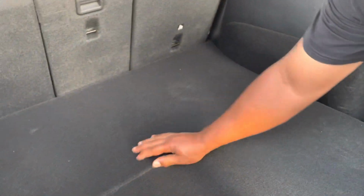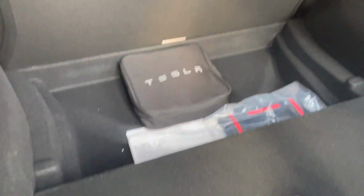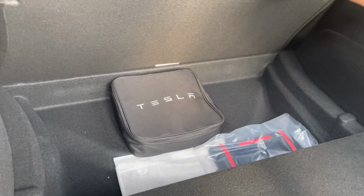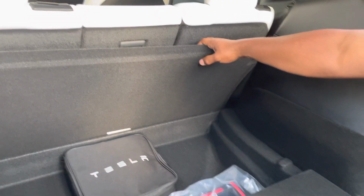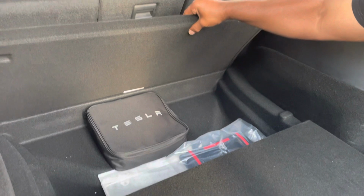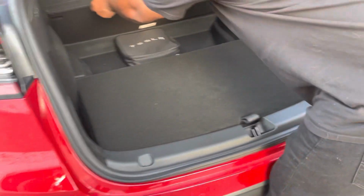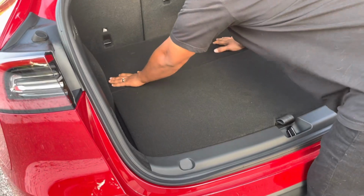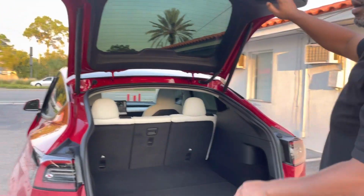Here you have a much smaller place where most people keep their charger and stuff like that, but you can keep whatever you want. Much smaller, not as deep place right there. But still a nice place to put something you need. Again, the power lift gate. We're gonna come on around.